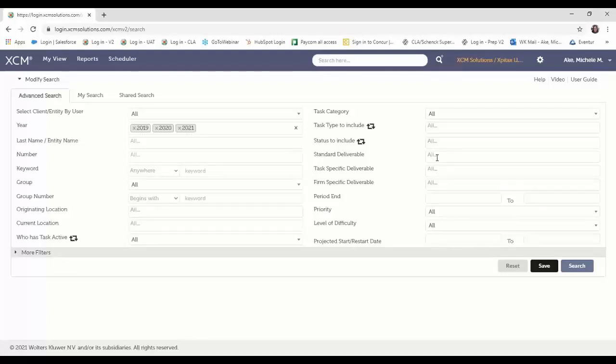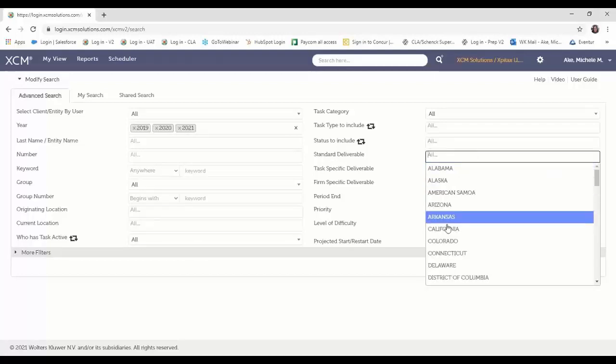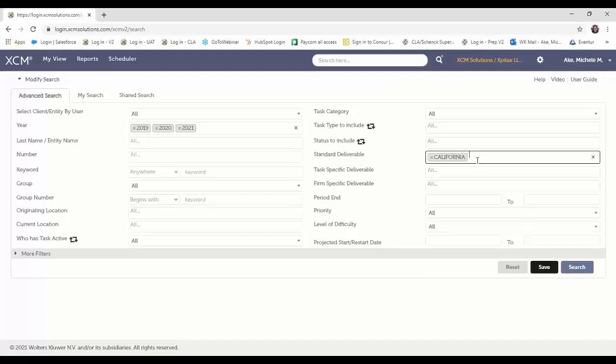You can also search for clients that have a specific standard deliverable, or a task-specific deliverable or firm-specific deliverable. This came in very handy last year with all of the fires in California. All of our clients were asking, how can we know which clients file in California that might be eligible for this extended period of time? You could come right in here and search any clients that have a standard deliverable of California, and it would give you a list of all the clients you can look into to see whether they were eligible for that extended period of time due to that incredible devastation out there.